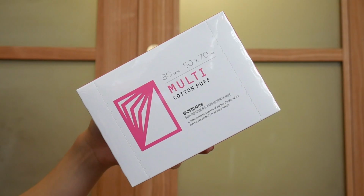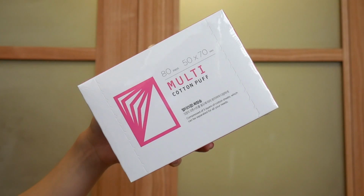And then I also pick up a couple boxes of these. These are the multi-layer cotton puffs, and what these are is layered cotton pads.